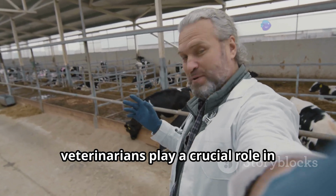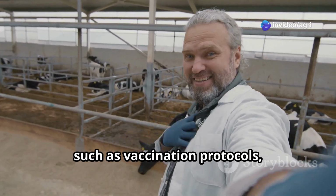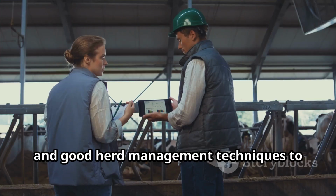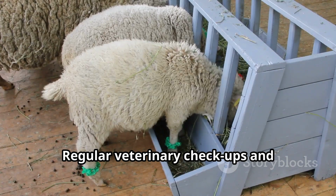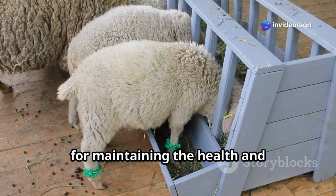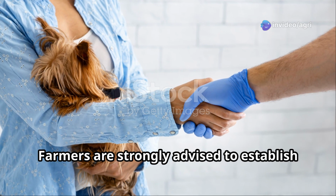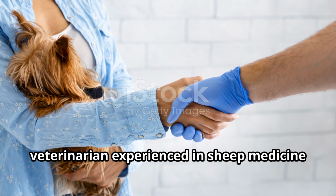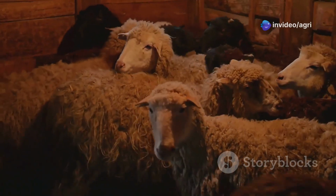Furthermore, veterinarians play a crucial role in educating farmers about preventive measures, such as vaccination protocols, proper ventilation practices, and good herd management techniques to minimize the risk of future outbreaks. Regular veterinary checkups and proactive health management are essential for maintaining the health and productivity of sheep flocks. Farmers are strongly advised to establish a strong working relationship with a veterinarian experienced in sheep medicine to ensure the best possible outcomes for their animals.